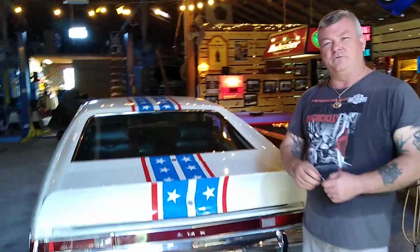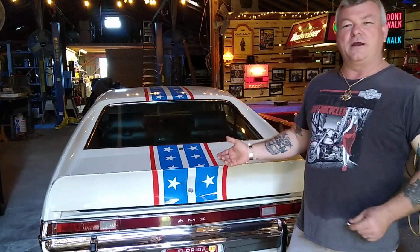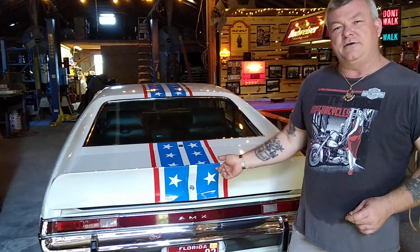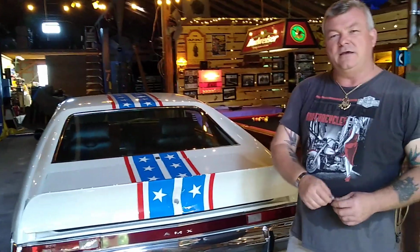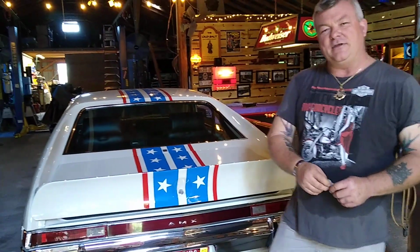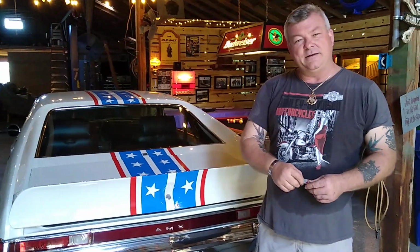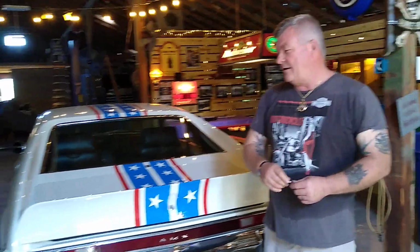Her name is Maxine, Max for short, which is a play on the letters AMX, which was the name given to her by my grandfather, who was the original owner. This is an original Venice, Florida car. Came from Ralph Wolfer AMC in Venice down by the old circus. And he got it in '68. That was the only one that he got at the time. He kept it, did not sell it until '72, which is when my grandfather bought it.